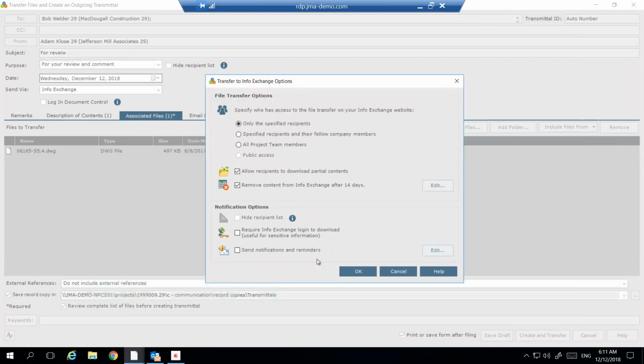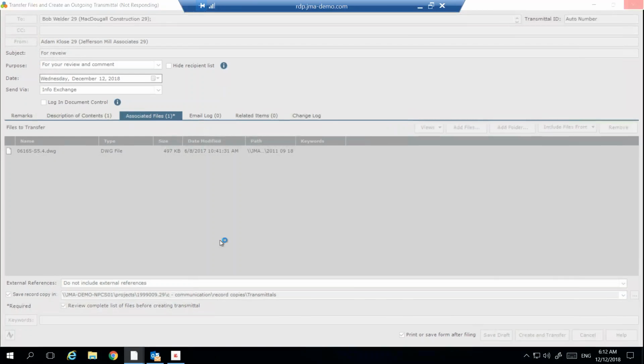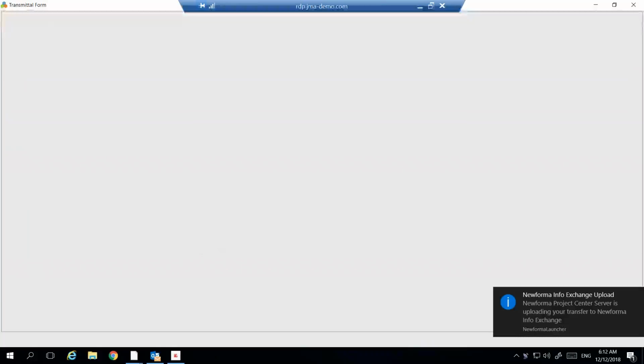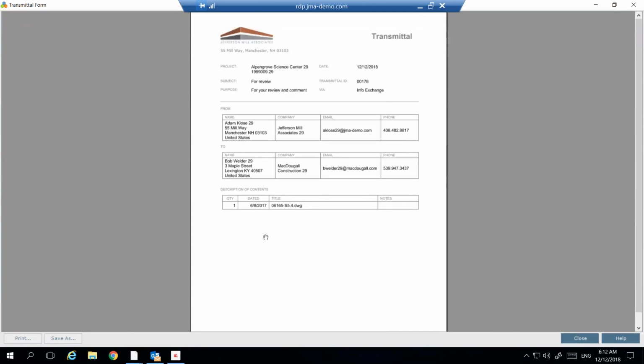So the first thing it's going to do is say, where do I want to save that information to? You'd set that up the first time, press OK. And as that document goes off to Bob Welder, Nuforma is going to do a few things in the background. So all those tasks that you don't want to do, the things we talked about in our presentation, are done. The transmittal form, for example, is completed for you and saved centrally on the project, obviously branded as others do, branded to your information, to and from what was in that information, as you'd expect from a transmittal.